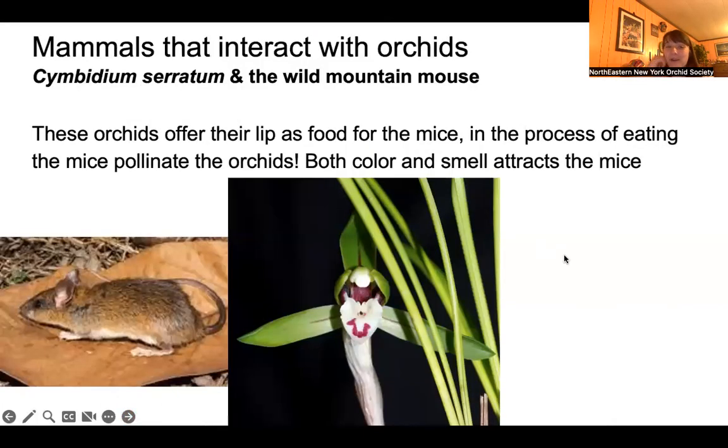We do have one that we found. There was only one. We went over some mammals, orchids that look like primates, orchids that look like people, but we haven't talked about any orchids that interact directly with a mammal. There's only one study that Lisa and I were able to find, and that is Cymbidium serratum and the wild mountain mouse. These are in China.